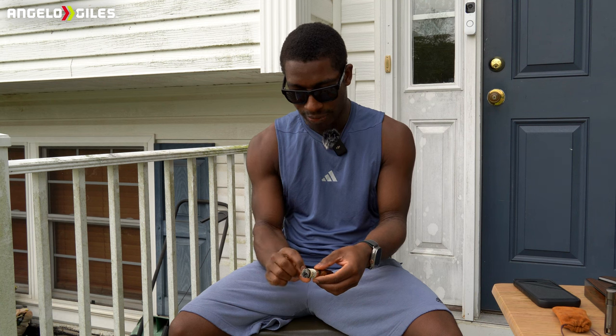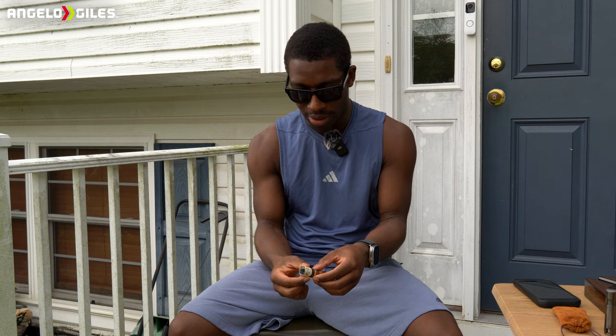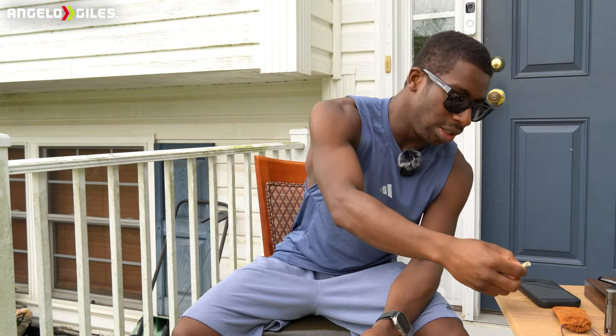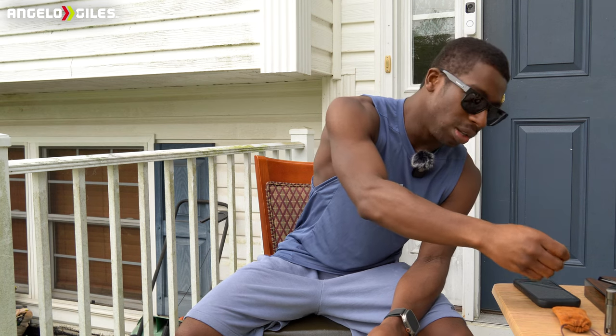Here it goes. All I have to do is slide it off. It's not going to actually come off though. Okay, but still, it's really tight on there. That's a little too tight. That was almost too close for comfort.